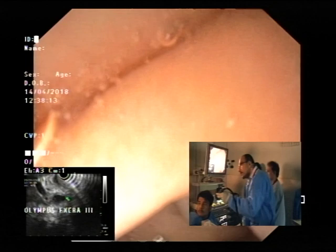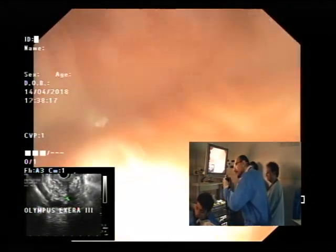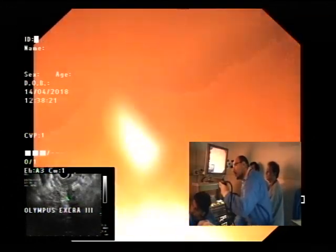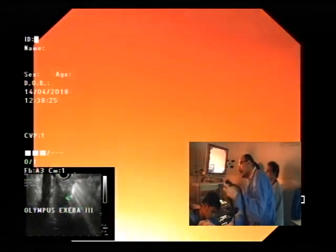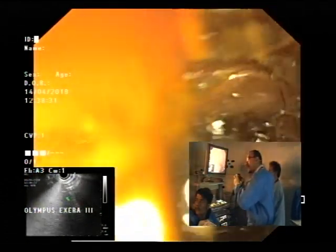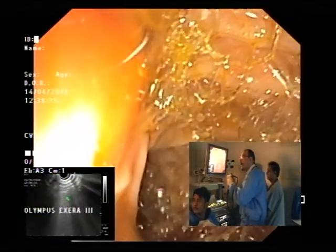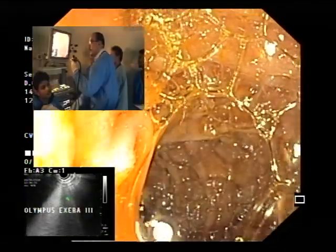Because it's not as obvious. So it's down to the right, so I have to go more right, gently advance my scope. Big wheel is towards me, thumb down. And now we're through the sweep into the proximal second portion.